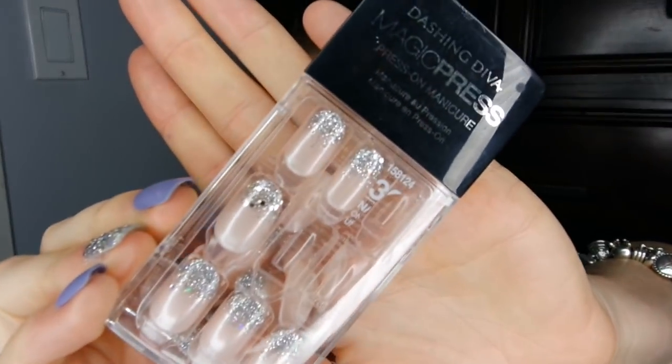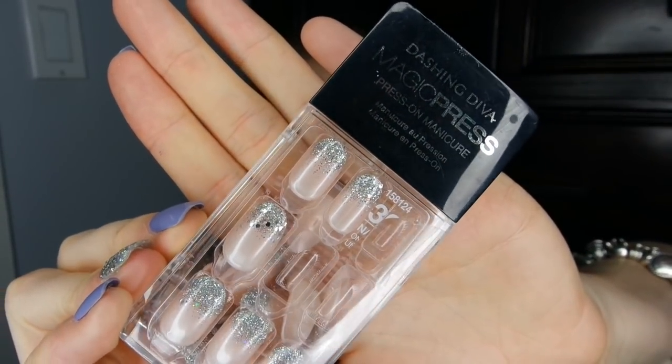I also have some press-on nails that I'm decluttering. These are the Dashing Diva Magic Press. I really thought I would love these, but I applied a couple of them on my nails one night and I just hated the look of them. That's never really happened. There are sometimes I'll put nails on and I'm like, oh, I don't know if I really like those.